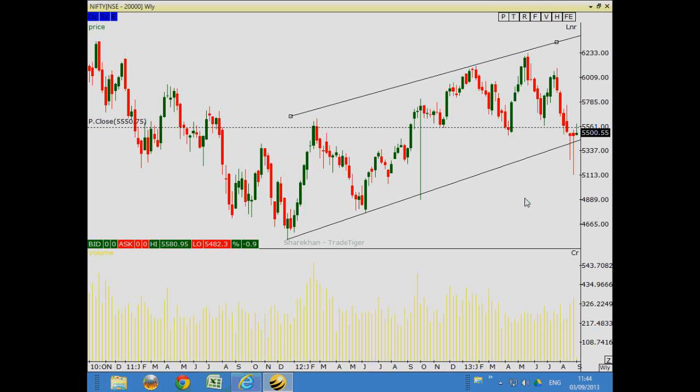So now let's mark our nearby zones here. Where is the accumulation? If it breaks this level, where is the start of this move? If I look at the start of this move, it is here. If I take this and I take this here, these are the levels we are looking for, which is 4,772 and 4,922. So with a weak economy and an election year coming, this is what we are looking at here.